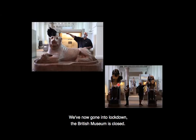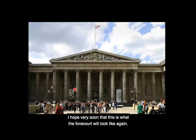We've now gone into lockdown. The British Museum is closed. I hope you'll be able to revisit when we reopen in December. We are busy looking after the objects, keeping the galleries clean, ready for your re-arrival. I hope very soon that this is what the forecourt will look like again.